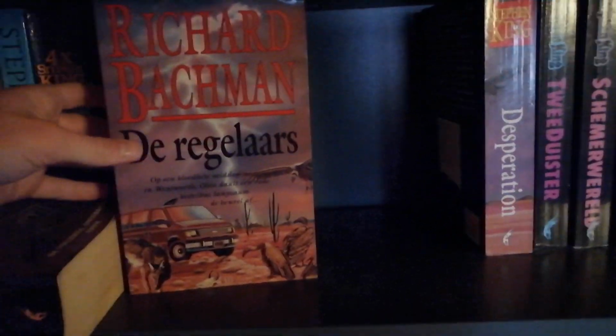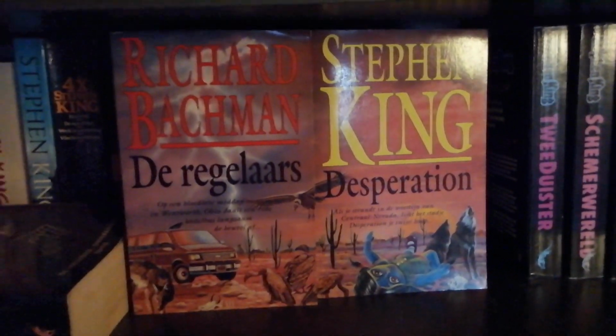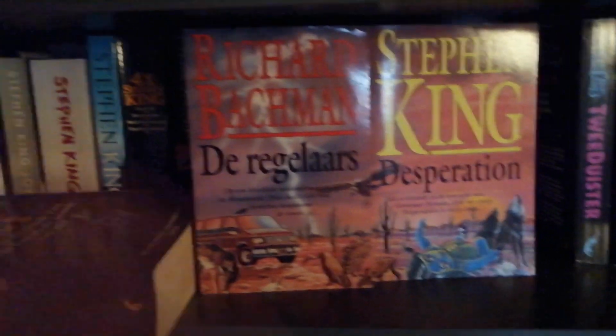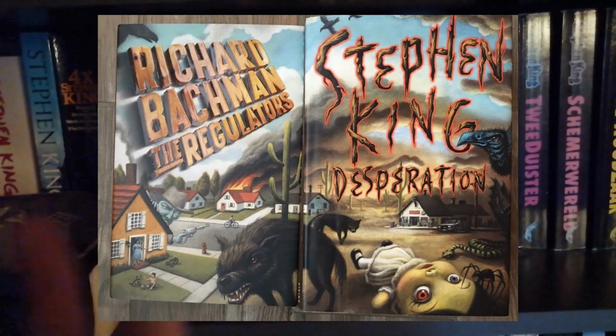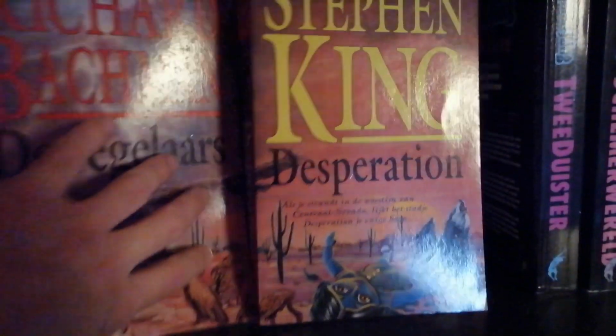Then we have The Regulators and Desperation, which also match, but obviously it's not as pretty as the American version hardcovers. I'll put a picture on it for like two seconds. Yeah, see, if you compare them, this one's fine. It's still pretty, it's still creepy, but yeah, it's not my favorite.